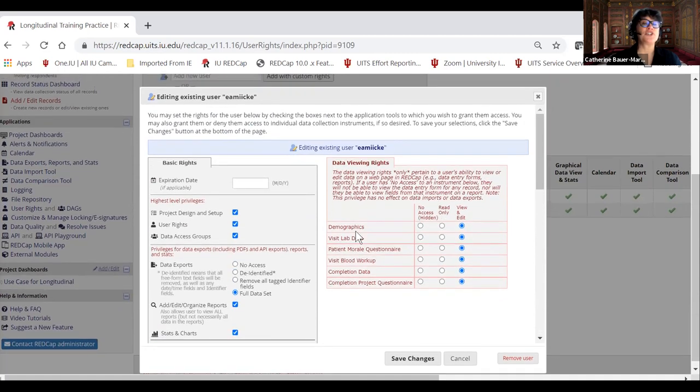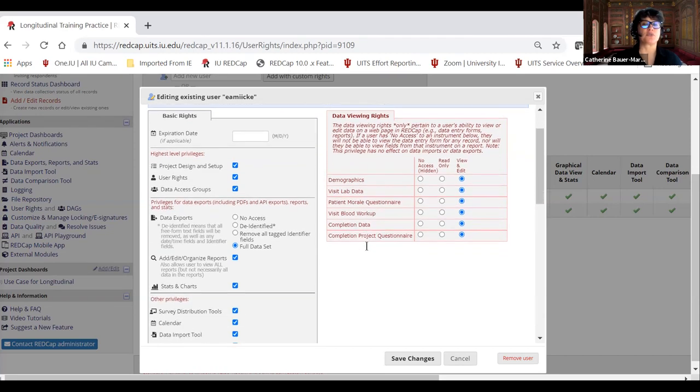And within each instrument, I could allow them to have no access or read-only access. And why would you do that? Again, this is kind of based on the world of research. Perhaps you have PHI in the project and you do not want all the people on the project to be able to see the PHI. So you only give them access to the instruments without PHI. They can still be part of the project, but everybody gets different privileges and rights.